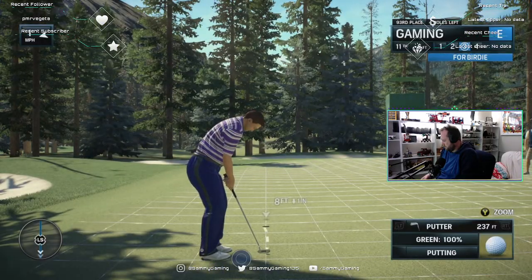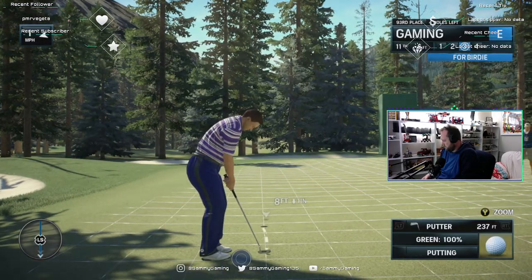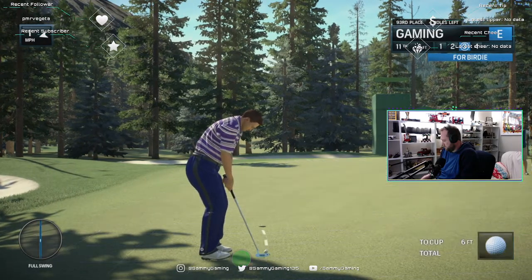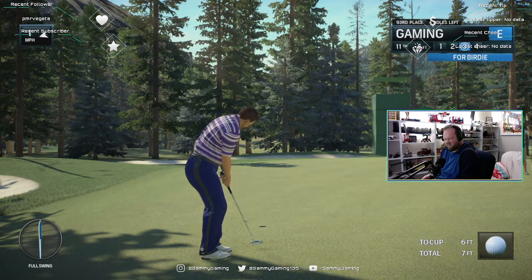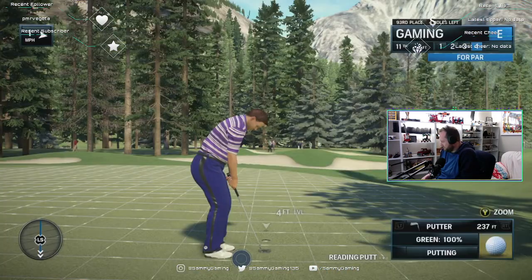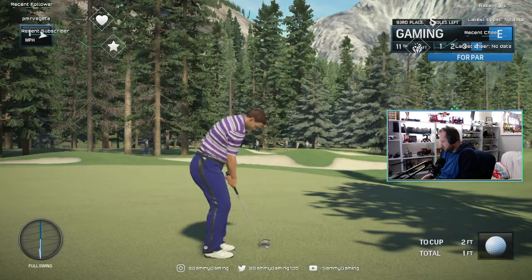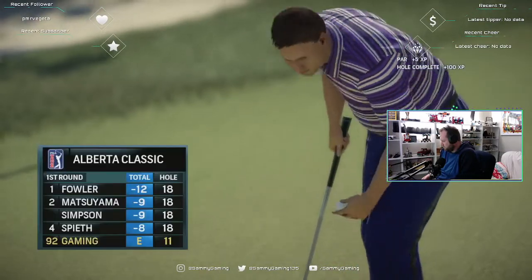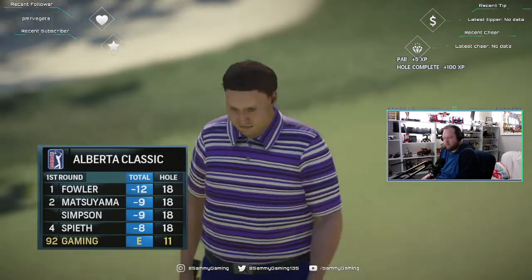Standing over this putt, concentrating on the read. Ooh, so close. Oh, man. Just pushed it. Boy, that hurts. Just a couple of feet. Still playing even for the day after the par.